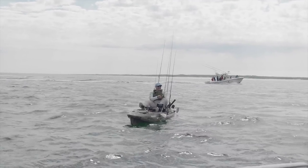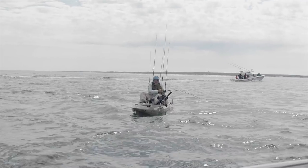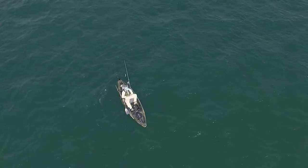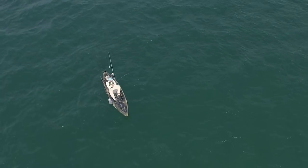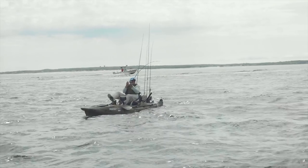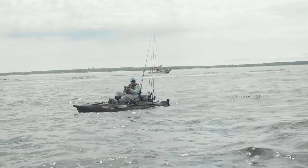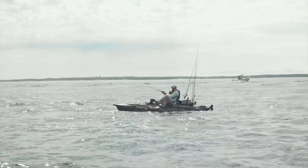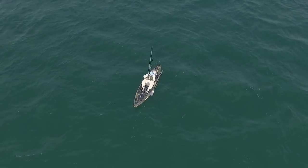I want to make sure he eats it. There we go. See, here's where that reverse works, right? So he was trying to wrap around my rudder. I just backed up and now I get him around the bow of the boat. That's a better fish.